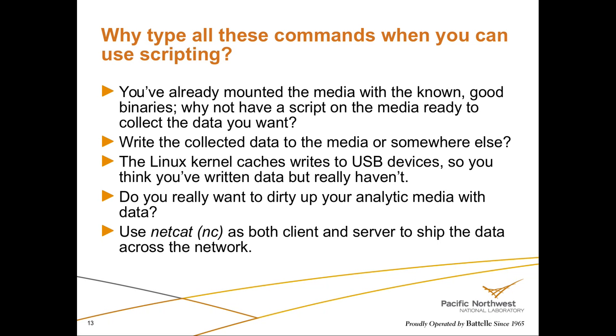Now here's a question for you. I've got a thumb drive, and this is my known good binaries disk. I stick it in, and I use those to get good information about that system. Should I write data back to that known good USB drive? Nope. The temptation is really there, because it's there. It's got space on it. Why not write the results back to it?